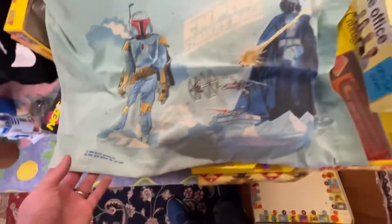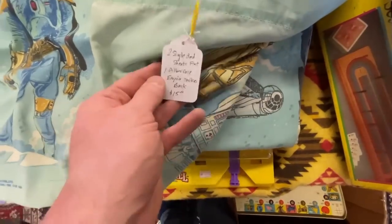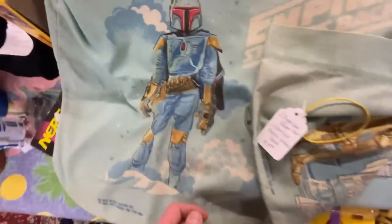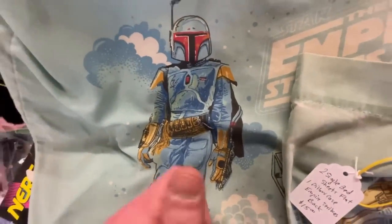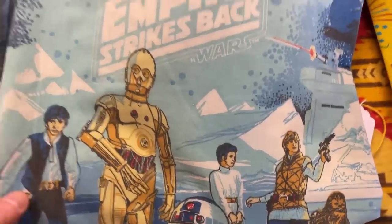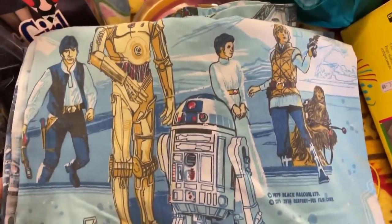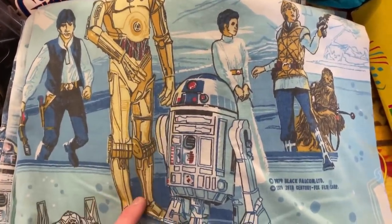And the funny thing is, the people who are selling these online, when they come across them, they're not putting Boba Fett in the title or Darth Vader. They're just saying Star Wars Empire Strikes Back. Use those keywords. It'll help you get more money out of them. So it also came with the sheets as well. So many cool characters for just $15. I was totally pumped.